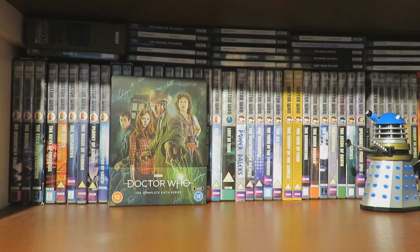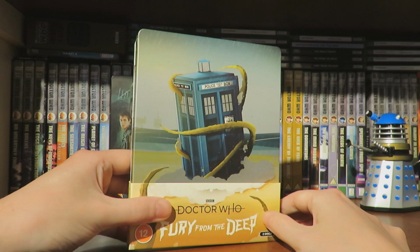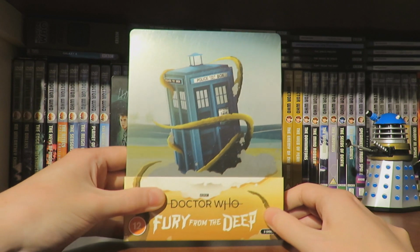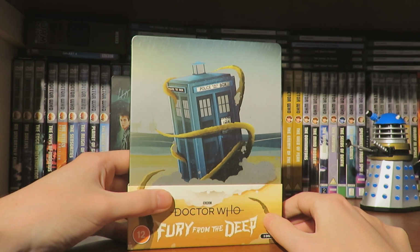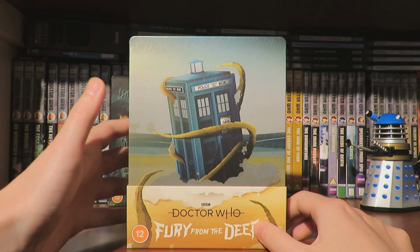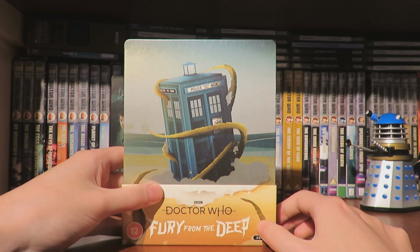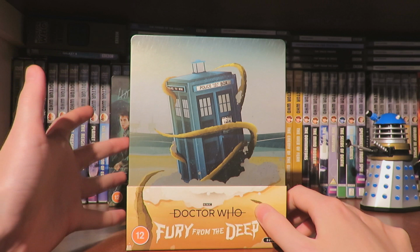And of course the other steelbook being Fury from the Deep, the latest animation, which I will hopefully be reviewing sometime in the future, because I want to get my thoughts out on it, because I did enjoy it. I feel like it's quite a quintessential Troughton story, and I'm very glad to see it in animated form. I'm glad to finally put it on the shelf, because it's one of those stories I just want to be recovered, because I just love it, because it's got such a great atmosphere. And it's a traditional Troughton story.